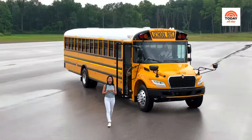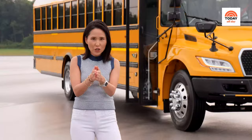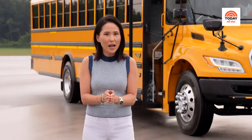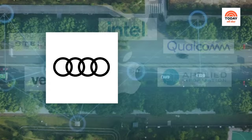I'm here in Indiana at the test track for IC Bus. It's the nation's largest bus manufacturer, and I'm going to show you for the first time how it all works. It's called Cellular Vehicle to Everything, or CV2X for short, and it's being developed by dozens of automakers and tech companies, including Audi and IC Bus. It just takes safety to the next level. With me is Justina Morrison from IC Bus.